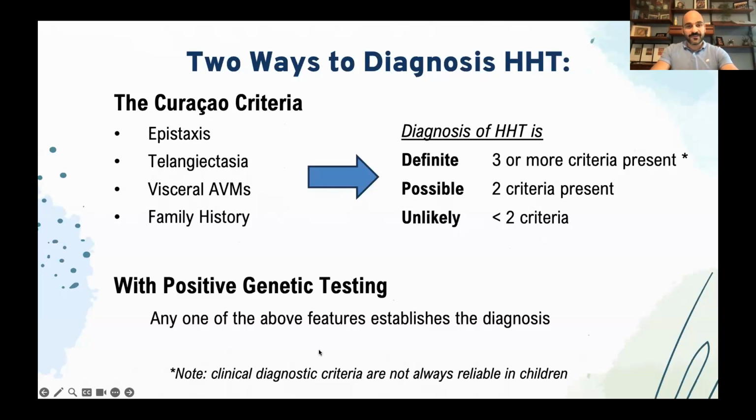If we know there's a family history and we can find what the variant is, testing that child so we can be very clear about, yes, this child is at risk, or no, he or she is not, can really make a big difference for the management of that child and avoiding unnecessary procedures if we find that they're not affected.